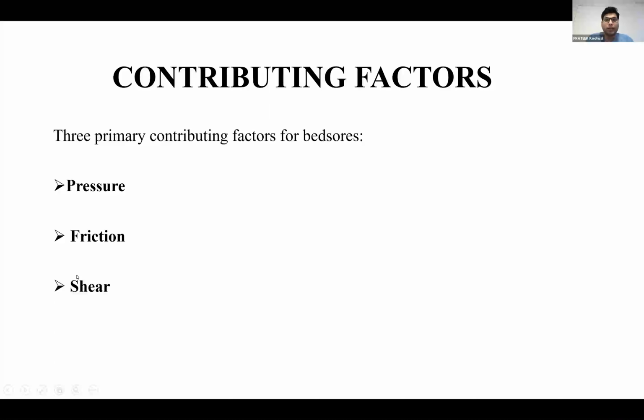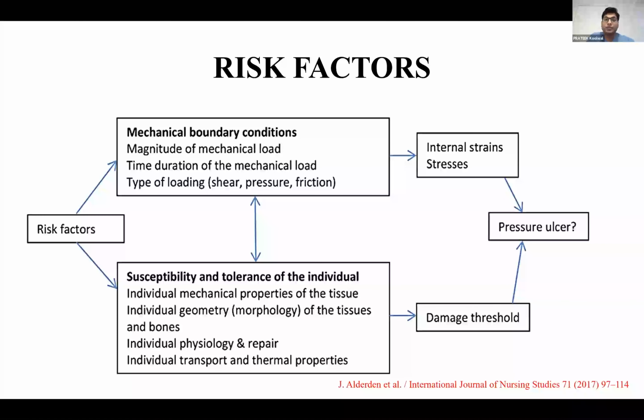Again, the intubated patient is getting sloped down in the bed. If you have not maintained the proper boat-shaped position in the ICU, then the patient gets shear injury of the back or bony prominences. So the risk factors are mechanical boundary conditions, magnitude of the mechanical load, time duration, how much load and how much pressure is on the part, and type of loading, that is shear, pressure, or friction. This is called internal strain and stress occurring on the tissues.